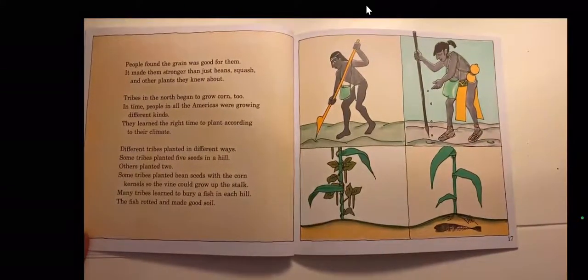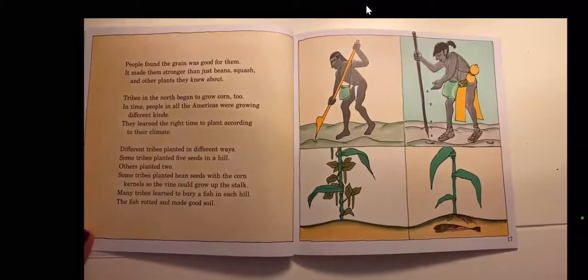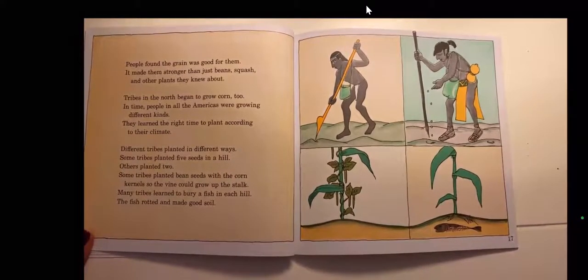People found that grain was good for them. It made them stronger, just like beans, squash, and other plants they knew about. Tribes in the north began to grow corn too. In time, people in all of the Americas were growing different kinds. They learned the right time to plant according to their climate. Different tribes planted in different ways.